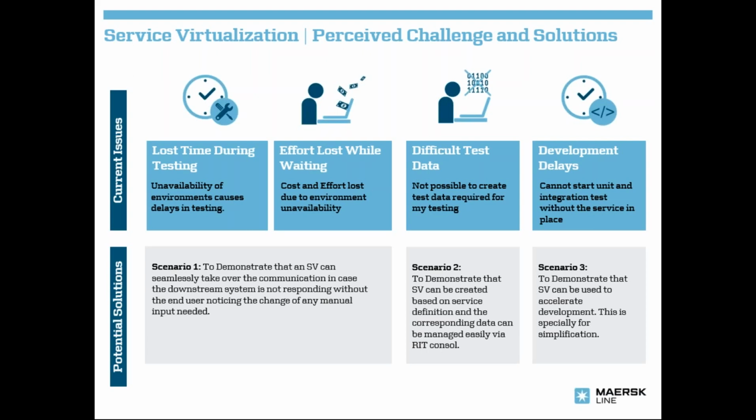For test data creation, we have created a database where we have recorded all the transactions while the application is up and running. When the application is down, we just use that recorded data for testing. So that's one.